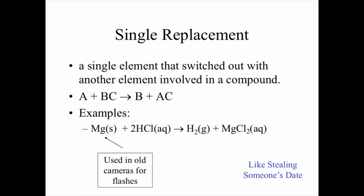Single replacement reaction is kind of like someone stealing someone's date. So take for example here, BC is a compound, boy and girl going out on a date, at the movies in line, and A walks in. A comes and kicks B out of the relationship. Now B is all alone and A and C are dating. That's an aggressive move, but in the chemical world, if A is stronger than B, then A will do that. They'll swap out. And that's what a single replacement is called.